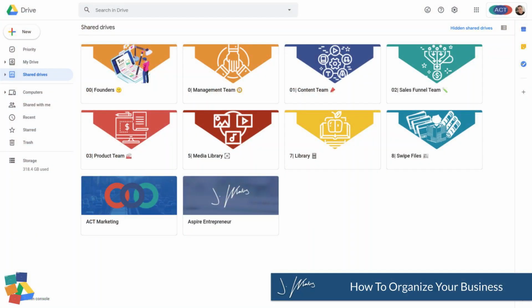So we use Google Drive, but what we're about to go through will work for pretty much any type of file management system that you decide to use. And so here's a screenshot of what our Google Drive looks like. We actually use G Suite for Business, and so we have something called Team Drives.